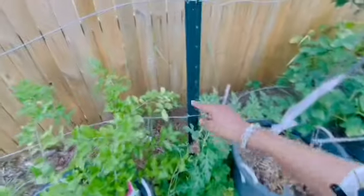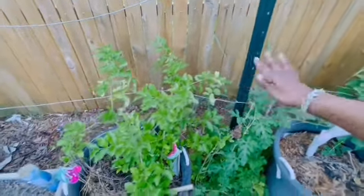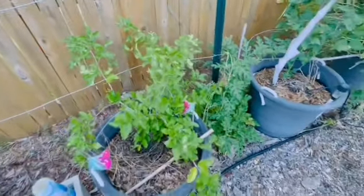I did some cleanup back behind there. I've got weeds and stuff coming through from my neighbor's fence. I didn't get a chance to do a lot of it. Like I said, I had some things to do today, so I had to get out of the garden early.